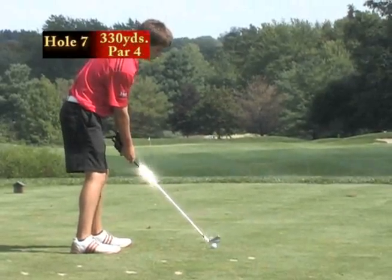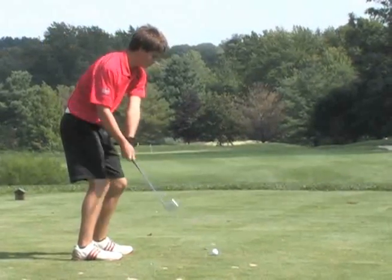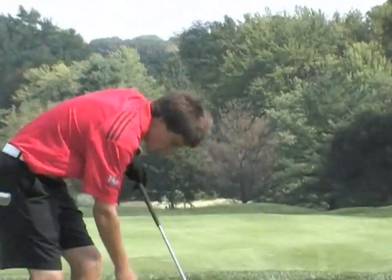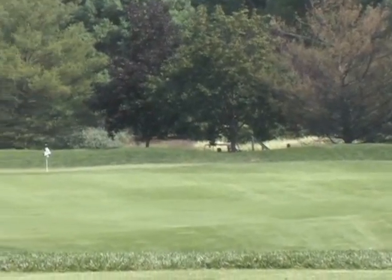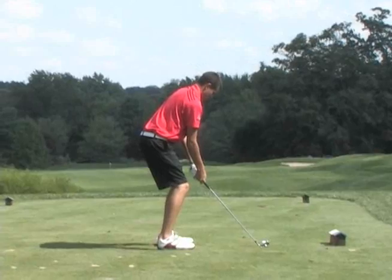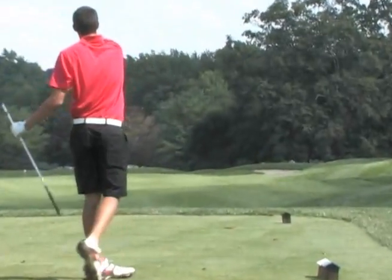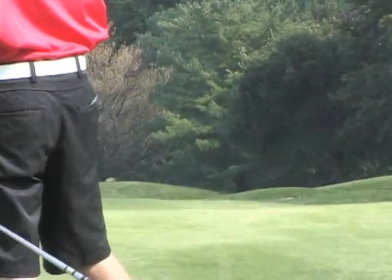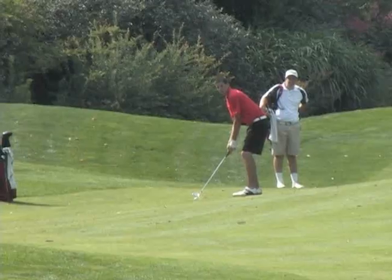Now on to the 7th tee, a 330-yard par 4. Tom Fisher up first, using an iron off the tee. Ball, you'll see it flying to the left side of your picture, right there. Good shot right at the pin. Ryan Kelly also using an iron off the 7th tee. Drives it to the right side, lands on the right fairway. You can't see it there, but he's safe right down that hill.